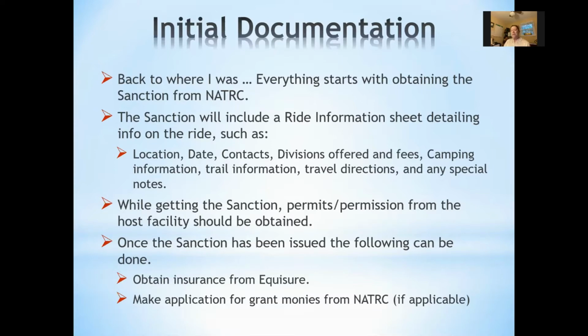So back to where I was. Everything starts with obtaining the sanction from NATRC. Included with the sanction, you're going to want to send a ride information sheet that details all the information on the ride, including the location, dates, contacts, divisions, and fees, camping and trail information, and any other special notes. Once the sanction has been issued, you can turn your focus to finalizing any permitting needed, obtaining insurance, and making application for grant monies available from NATRC.